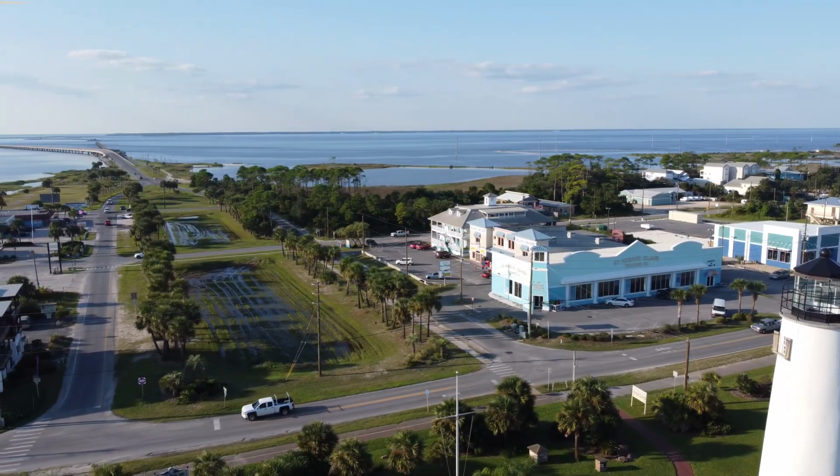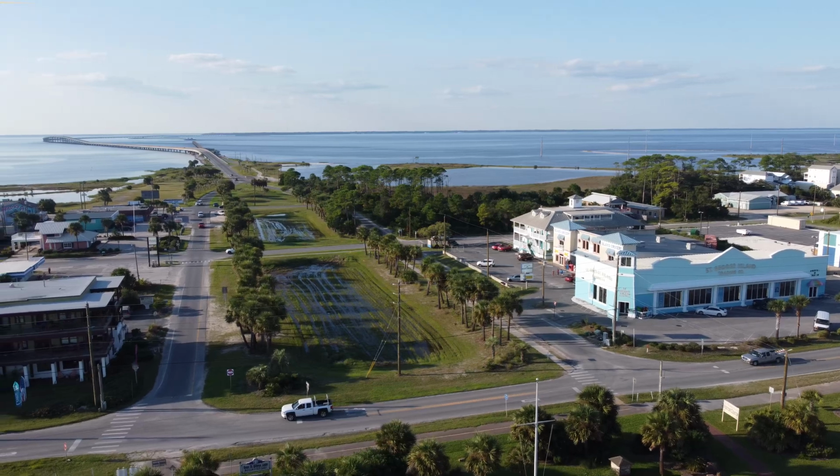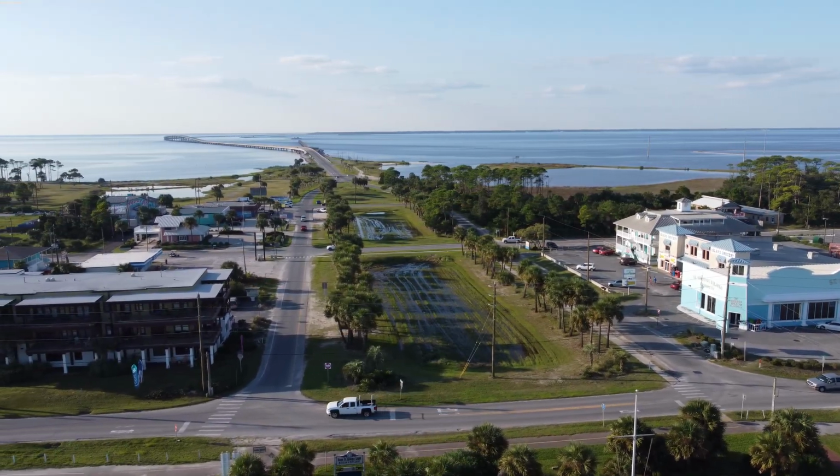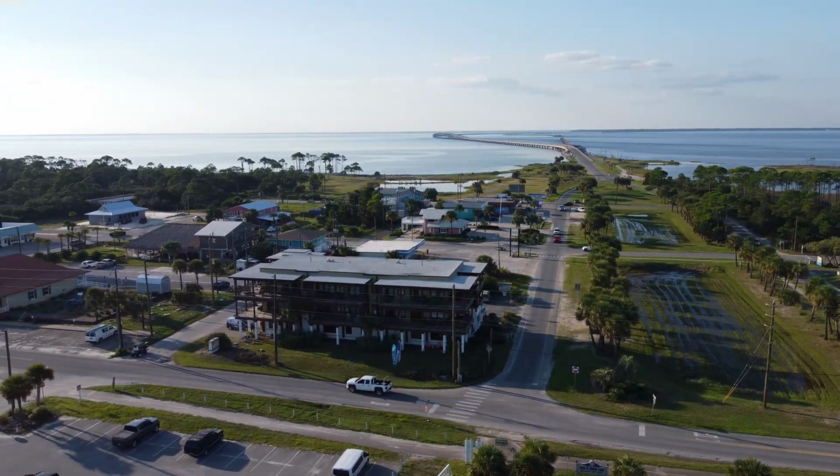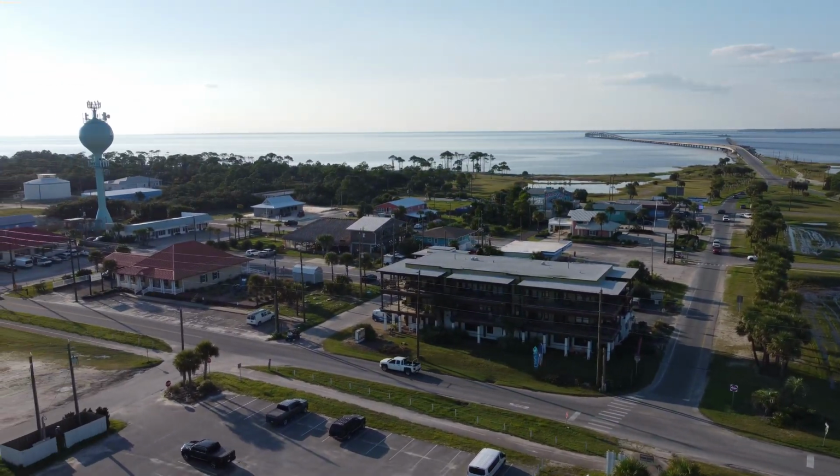St. George Island is one of those little spots in Florida that a lot of people don't know about. It's very isolated. If you want to get away from people, enjoy a nice beach house, isolated on the beach, this is your place. And they have a nice lighthouse.